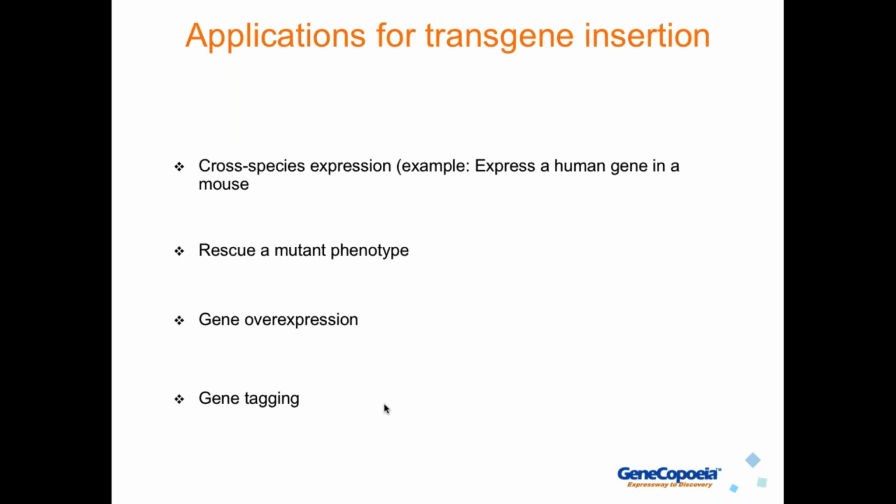Another thing you can do is rescue a mutant phenotype. So let's say you did a mutagenesis on a gene in particular and it caused a phenotype. Well, you could knock in a safe harbor, for example, to rescue that mutant phenotype. So one of the classic approaches in genetics is once you get a mutant, you can put the wild type back in and see if it rescues the phenotype that you see.